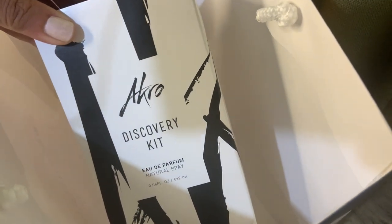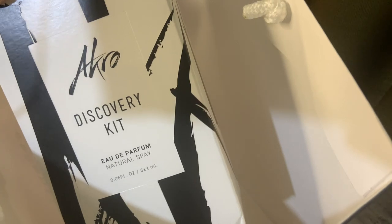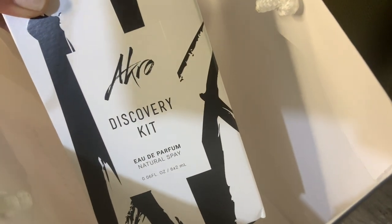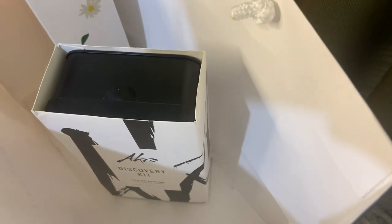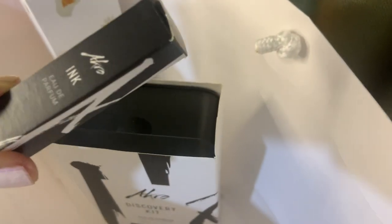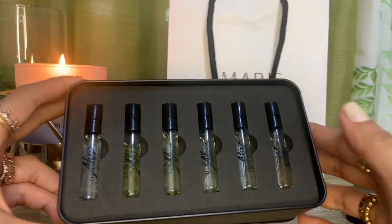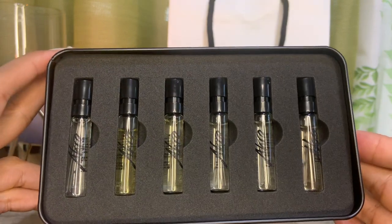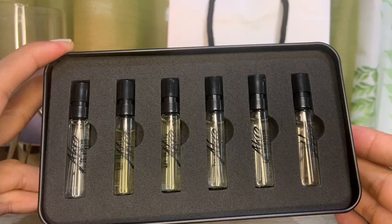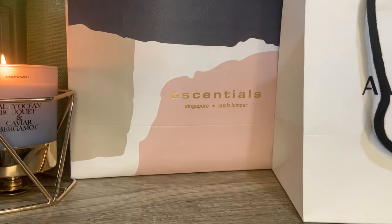The next one I picked up from Amaris is this Acro Discovery Kit. I picked this one up out of curiosity. Paula Bianca, another fragrance reviewer here on YouTube, has talked about this house at some point and got me really interested to try. I haven't sniffed any of the fragrances in here, but I have them all plus this new one that the SA very kindly gifted me. This is their latest release called Ink. Expect to see this in a future video. This set contains 6 2ml spray samples and retails for $48.